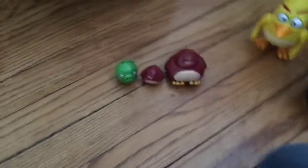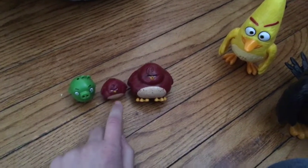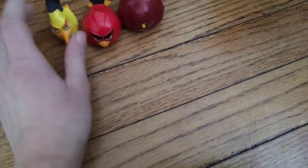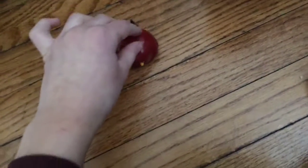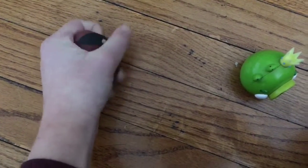Then over here, we have some action figures. Here we have a pig, a little Terence, and a big Terence. Here we have some racing cars. Here we have a Chuck one, a Red one, and a Terence one. Here we have this King Pig. We have a Red Mash'em.